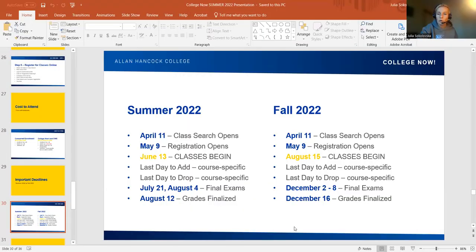Okay. Summer 22, fall 2022. Class search opens April 11 for both semesters. Registration opens for high school students May 9. So what's the reason for that? At Hancock, like in any other college, we have priority registration for certain groups. It's usually foster youth, veterans, returning students, first-time promise students, and there are 5 or 6 categories. Unfortunately, high school students are at the end of the line.